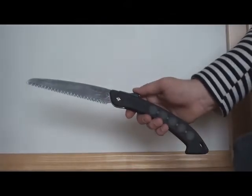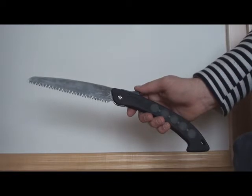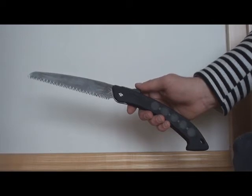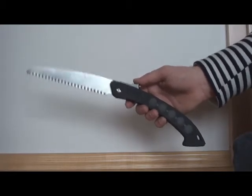And by the way, you know that if need be, you can split wood with a saw as well. If you don't know how to do that, just check other videos here on YouTube, and I'm sure you will learn how to split wood if you just have a saw.